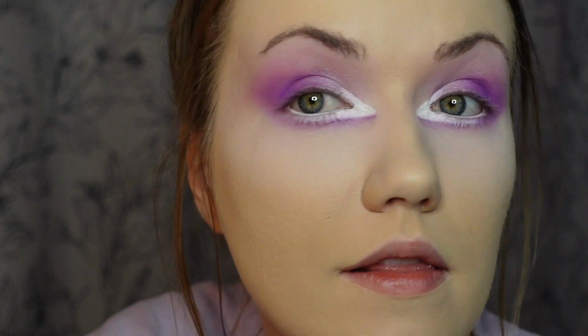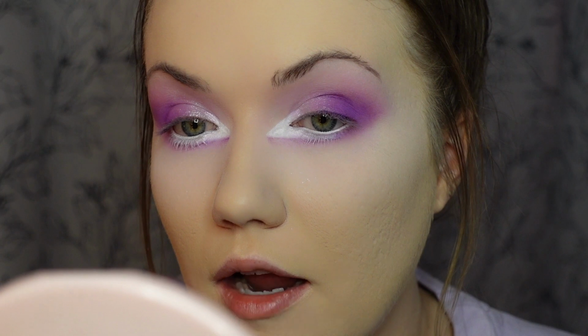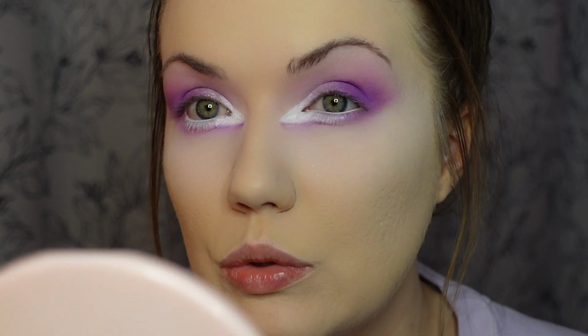Okay, so I had to stop for reasons, but I just finished the white. I think this is all I'm gonna do, and I'm going to go do my black liner, lashes, and brows off camera, and then we'll come back and we'll do the rest of the face with the collection.